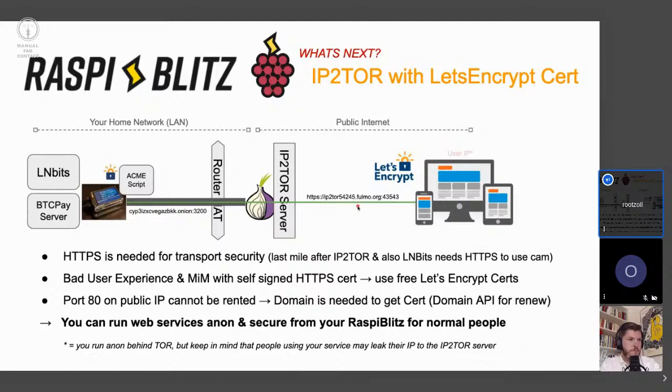The only thing I'd like to mention is, keep in mind that the user IP here can maybe be monitored by the IP2Tor server. So don't get too crazy with what you do with this service. There may be leakage, and always make sure to pick a trusted IP2Tor server so that this leakage of user IPs is not that critical. You are safe behind Tor, that's great, you paid with Lightning, you're safe. But maybe your users, this is a place that can be monitored. Just keep that in mind.